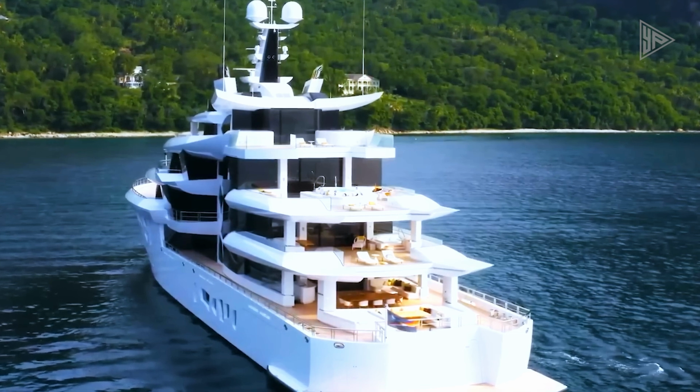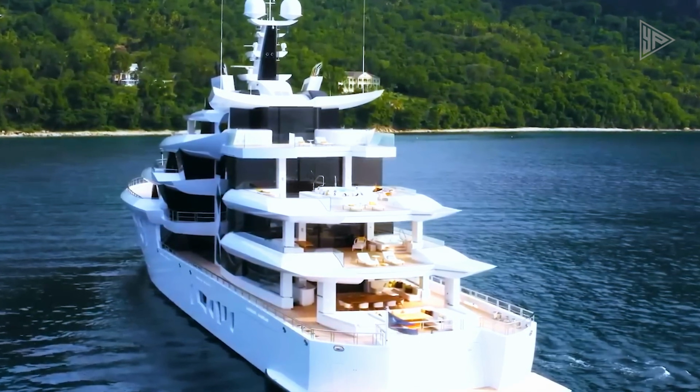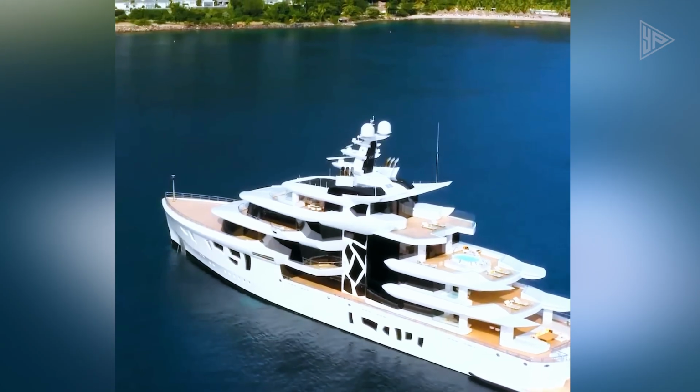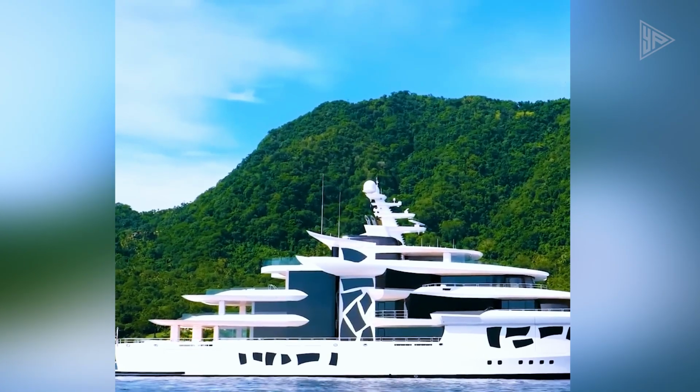It also has a DC electric grid, gearless propulsion, and a dynamic positioning system that enables it to stop without the need for an anchor. Of course, there are solar panels as well. They occupy 248 square feet of the ship.